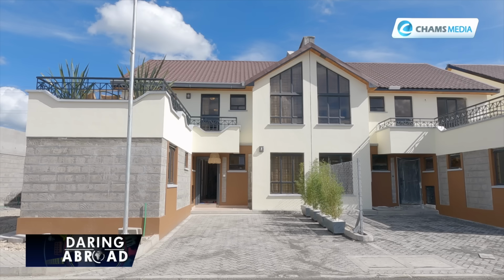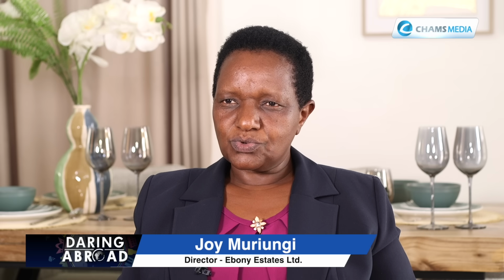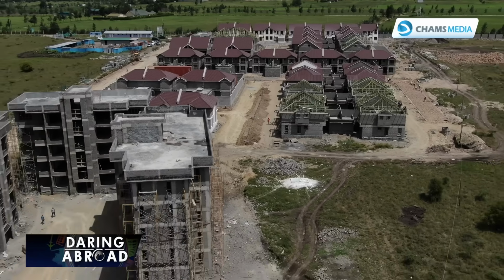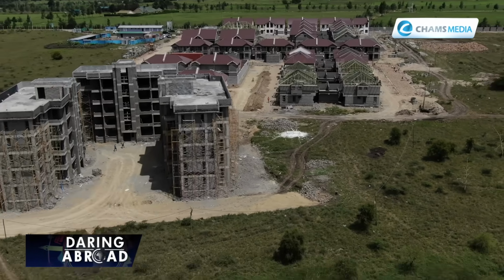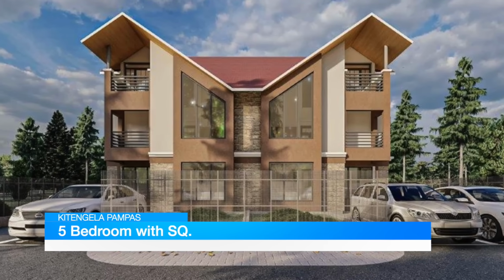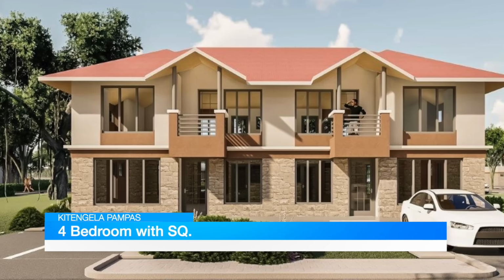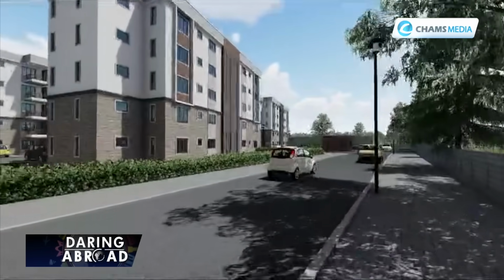What we have at Kitengela Pampas is a project that has been thought through in terms of the people that we want to interest. That's why we set out on 15 acres, so that we can provide many options. We have houses that are 5 bedrooms with servant quarters. We have different types of 4-bedroom with servant quarters. And the differentiation is purely on price and the design that we have adopted.